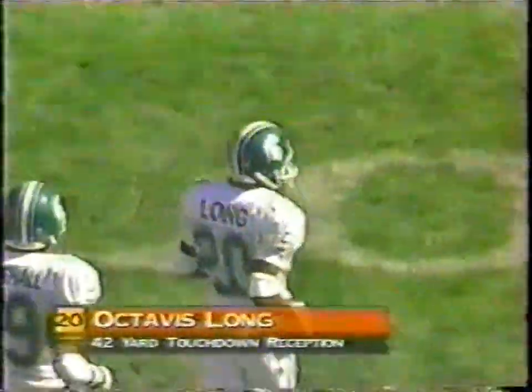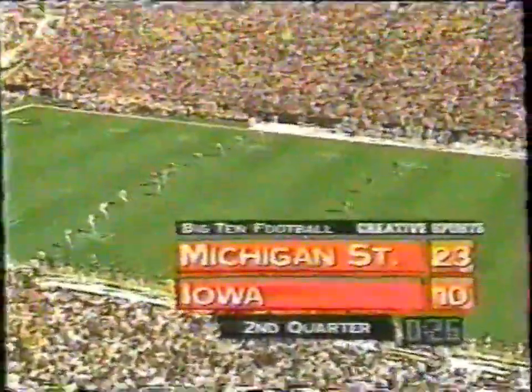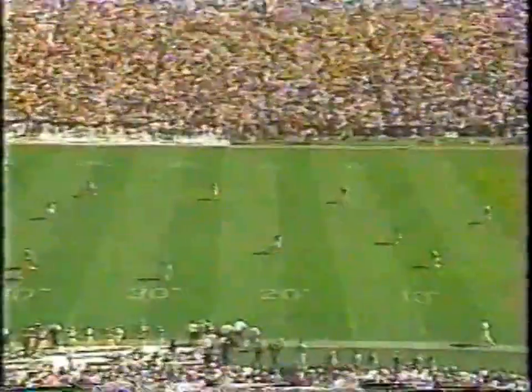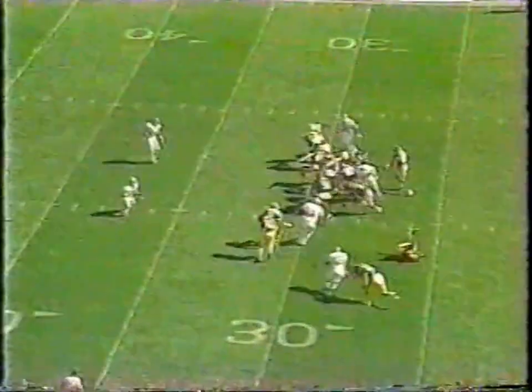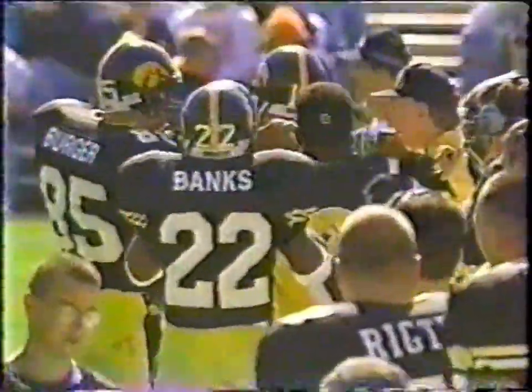This is a horrible series for Damien Robinson. He was caught for 15 yards with the face mask penalty, and then he's beaten by Long for the touchdown. And it all began on the interception, and Michigan State has now a 14-point lead. And so here's Iowa now with 20 seconds to go on the half.